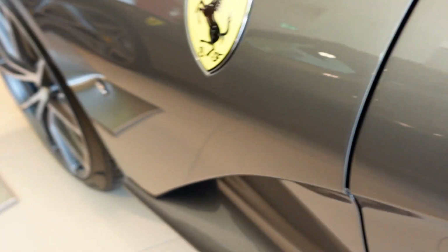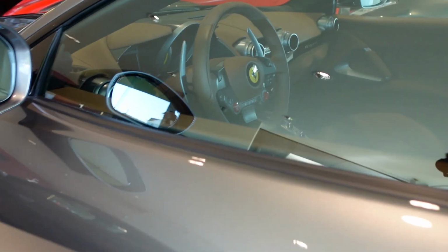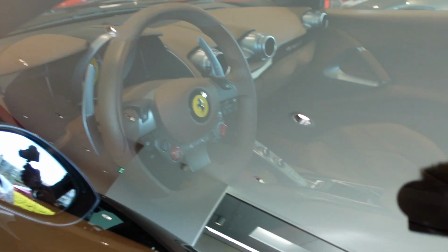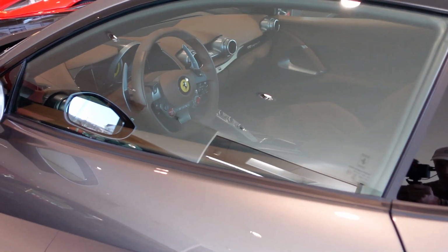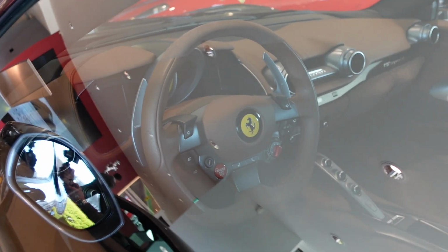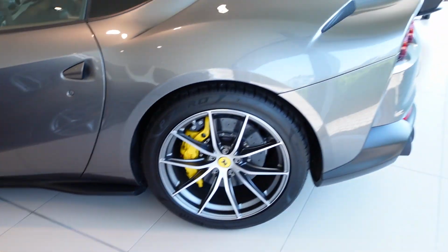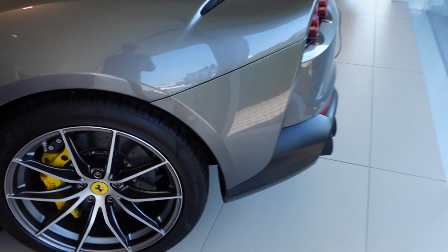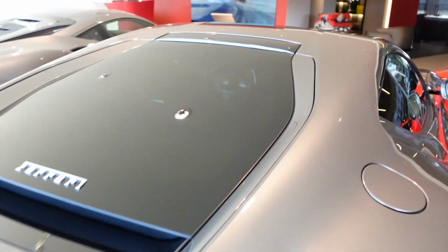Very cool design. Also here some extra air outlets to let all the hot air out of the front wheel arches. And then, like you can see, a very beautiful chocolate interior. This car more with a comfort setup of seats. Also not that much carbon on the inside. It's also very nice, this interior, more classy setup. Then the privacy glazing, which is quite handy.